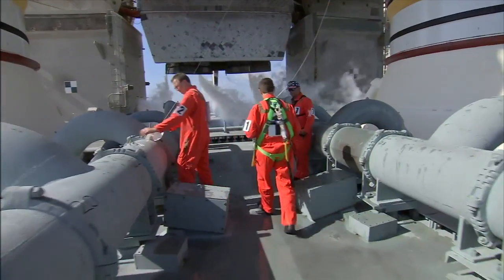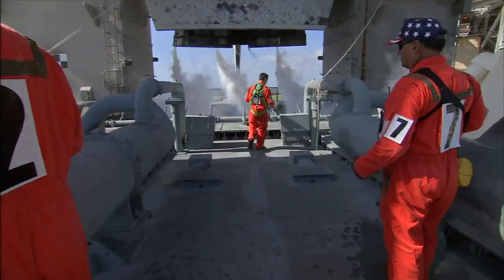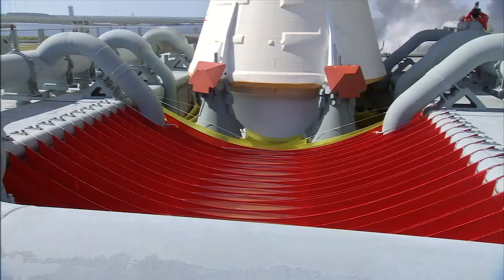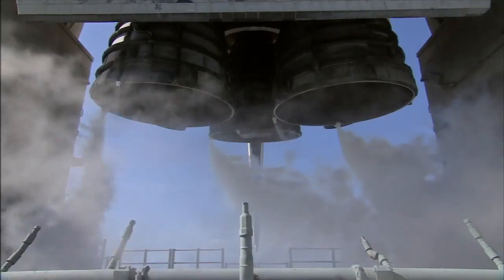The team finishes its inspection at the base of the shuttle stack on the surface of the mobile launch platform. There, they check solid rocket booster aft skirts, as well as under the external tank and the main engines.